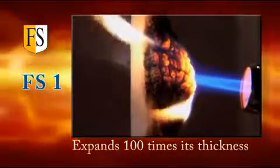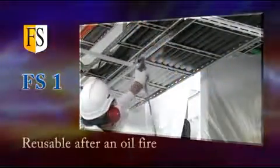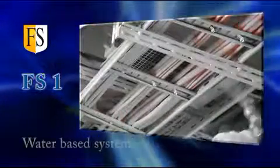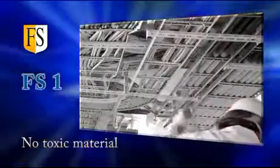FS1 is an intumescent coating system that will expand 100 times its thickness in high temperature, approximately starting at 220 degrees Celsius, or upon direct flame contact, ensuring that the electrical wires are shielded against the fire. Our coating systems will guarantee that your cables will function properly under such a fire and be reusable afterwards. FS1 is a water-based system that does not contain any toxic material.